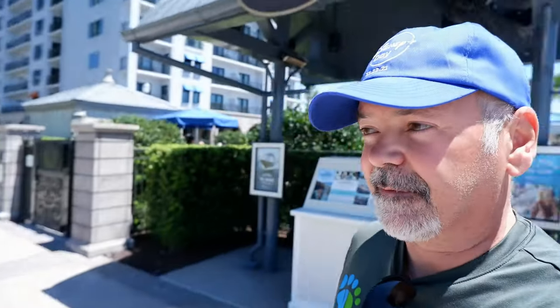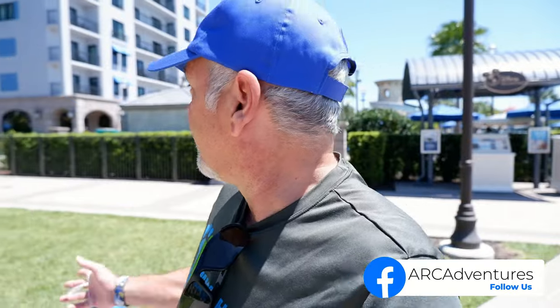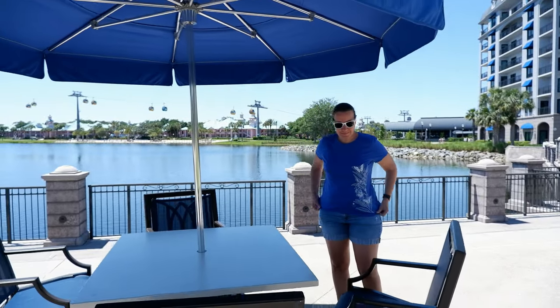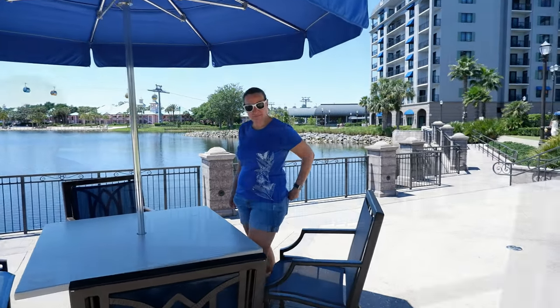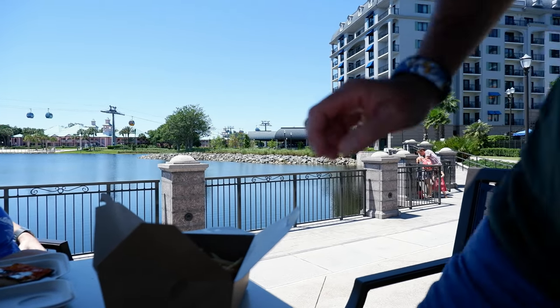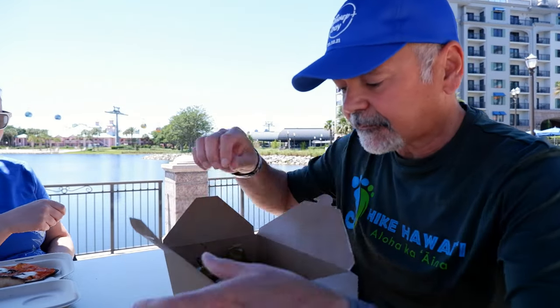Yeah, so we are at the Riviera Resort and we're just waiting to get our food, our mobile food order. So we found out that you had to create a mobile order in order to get on the grounds. So pretty easy, but it should let us know when we're ready. And how can you beat this view? There we go. There we go. So this looks good.